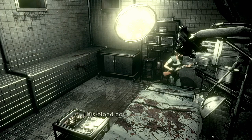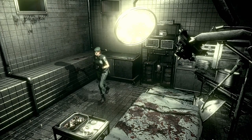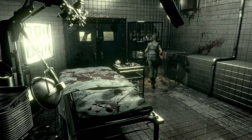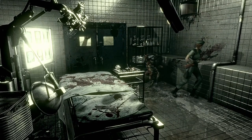The operating table is covered in blood. His blood doesn't look like it came from surgery, though. Hope this is not Chris's blood. Various precision instruments used in surgery. Alright. We're getting pretty close to the end here. Is there anything in here? Can we go through this door? Rusted shut. Right.